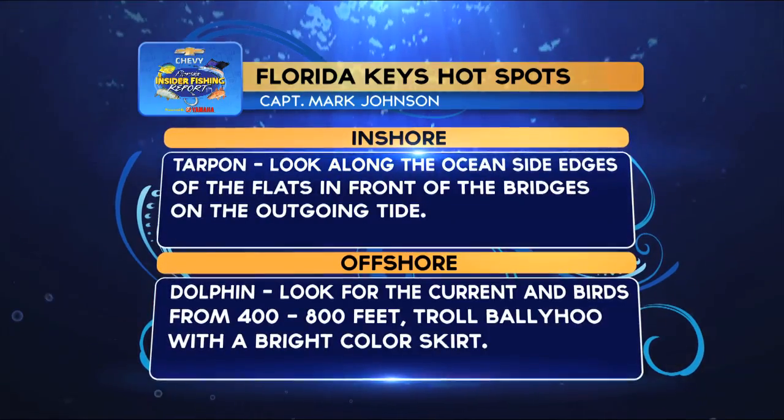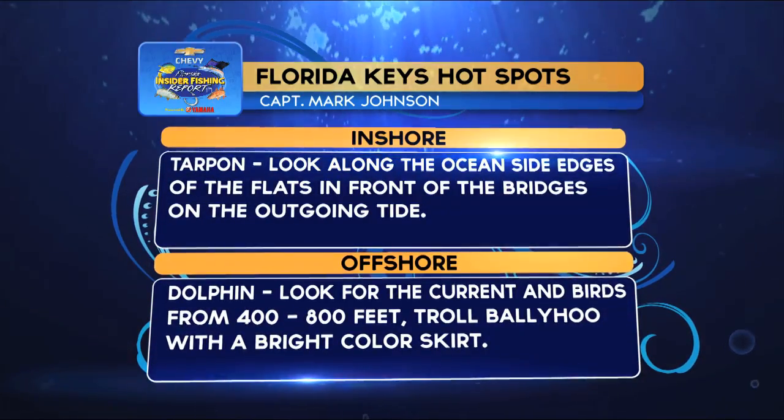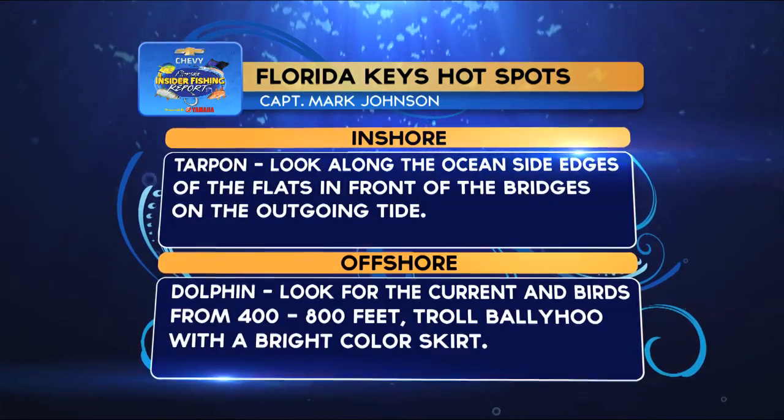Look for the current and the birds in 400 to 800 feet of water. Troll ballyhoo with bright colored skirts, Lauren.